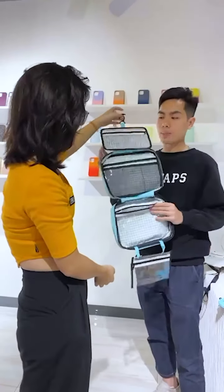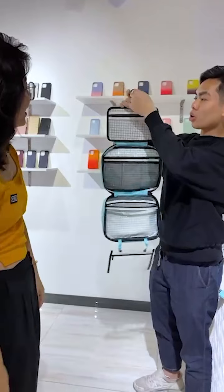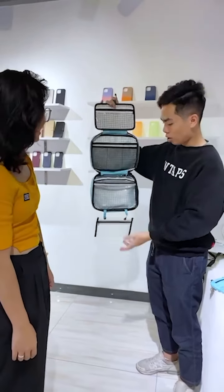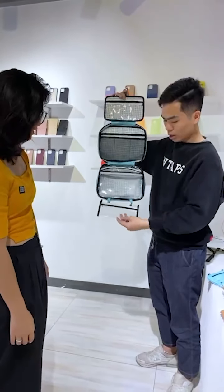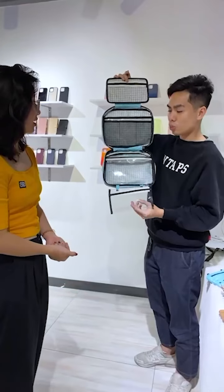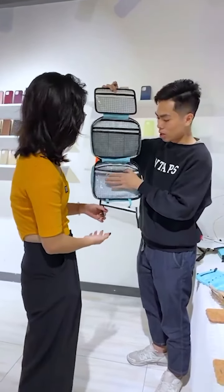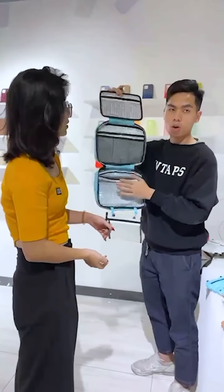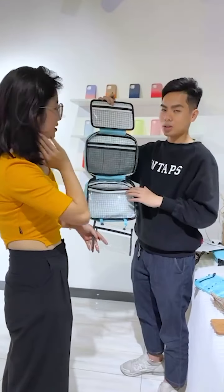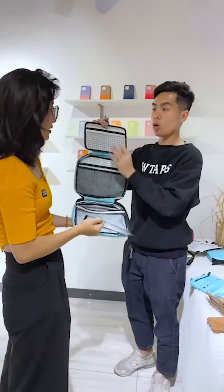Okay. Just like the bag, you could put this hook on the door. Very easy. And it could hold maybe your soap, toothbrush, powder and makeup stuff. Wow. And this part could contain your clothes. Underwear. Yes, underwear. Okay. So for so many things, it's also okay.